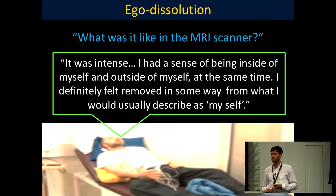So I'm going to focus on this ego-dissolution phenomenon because it is particularly difficult, but nevertheless I think it's especially important. So what we did after the scanning, so after the MRI scanning and after the MEG scanning, was some semi-structured interviews where we asked some standard questions, usually quite open questions. One that we asked was simply, what was it like in the MRI scanner?